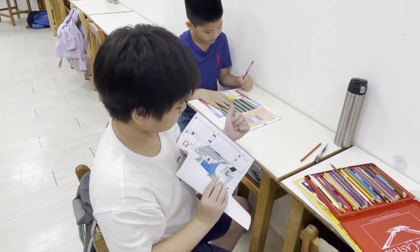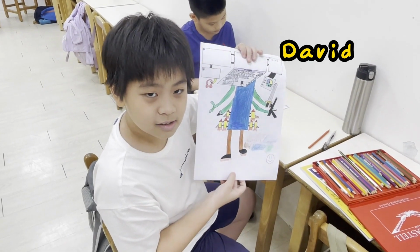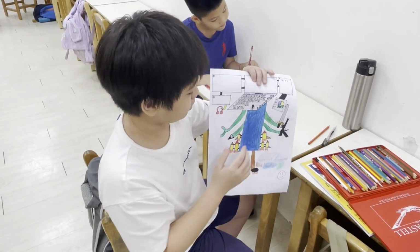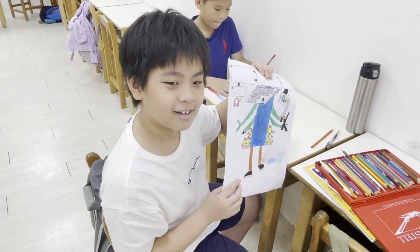David, what's your robot's name? My robot's name is Smart Computer Robot Number 1. All right, and what's special about it? I can type something in the computer, and the pencil hand will help me write it on the paper. That's good. Great job, guys. Let's see what the other class is up to.